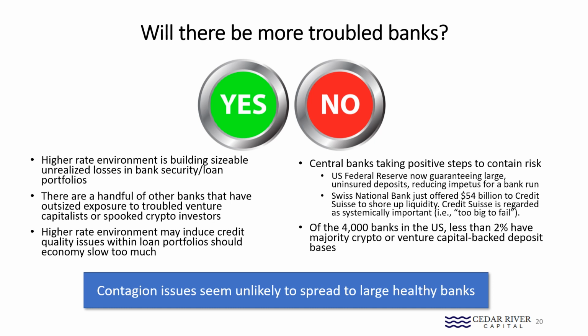That said, central banks have stepped in and guaranteed even large deposits for Silicon Valley Bank, a move that seems to deter any fear of a run on the bank. Also, there are over 4,000 banks in the US and just a tiny handful that actually have meaningful exposure to venture-funded companies or crypto-related assets.